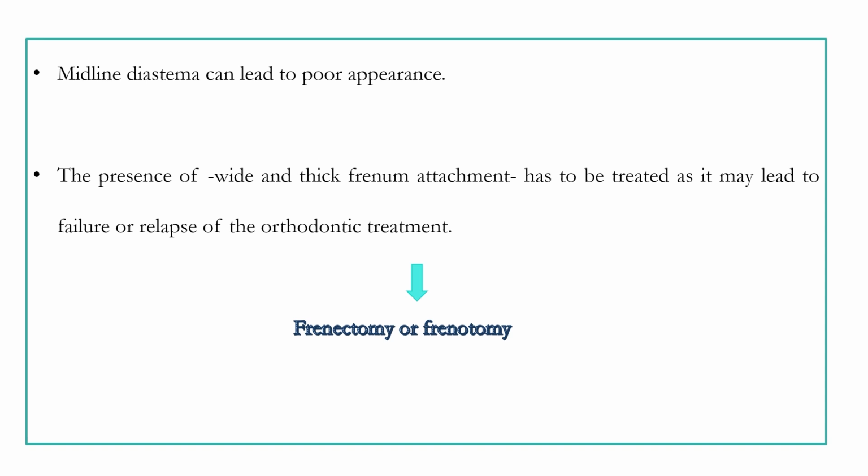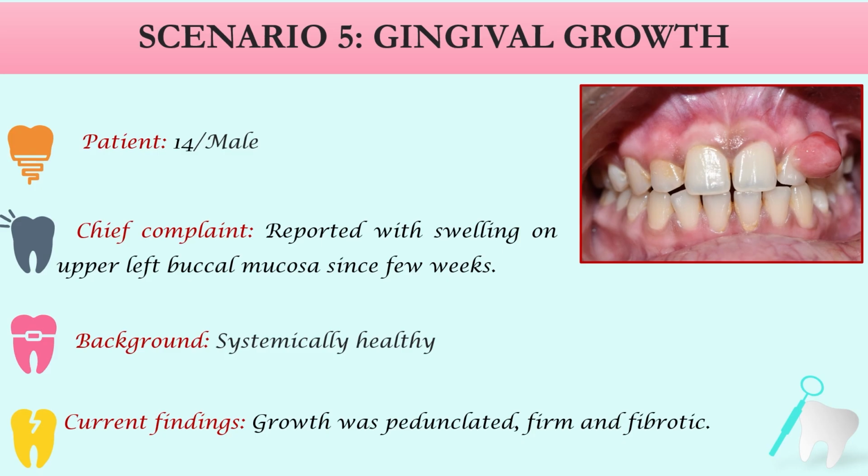Midline diastema can lead to poor appearance. The presence of a wide and thick frenum attachment, which is a persistent cause of spacing between upper anterior teeth, has to be treated as it may lead to failure or relapse of orthodontic treatment. This can be corrected by frenectomy or frenotomy techniques.